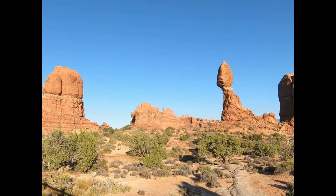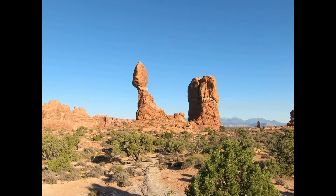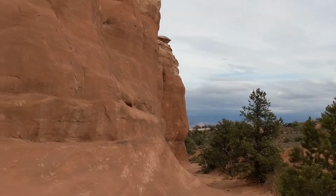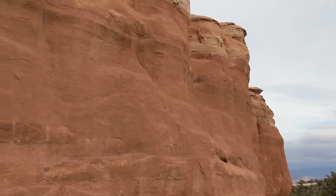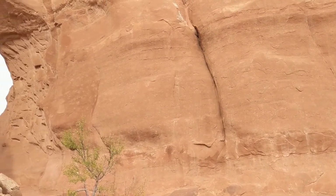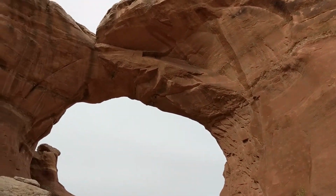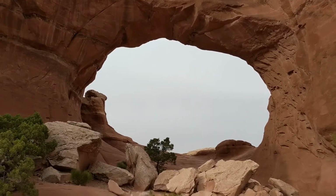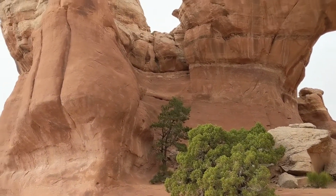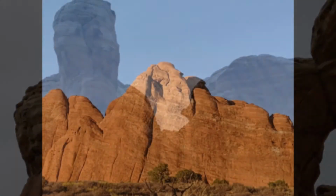Arches has to be my second favorite national park so far. There's just something about a rock arch that is just awe-inspiring. While Arches is a relatively small park in comparison, it is the home of the largest concentration of these natural formation arches.